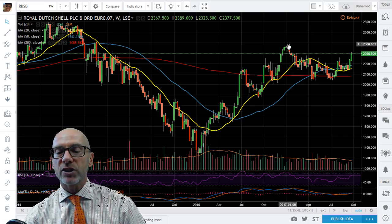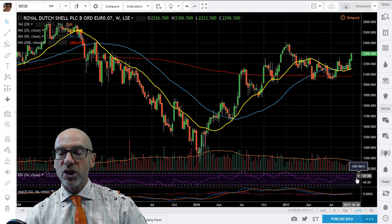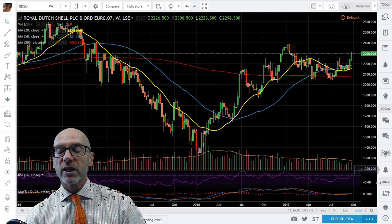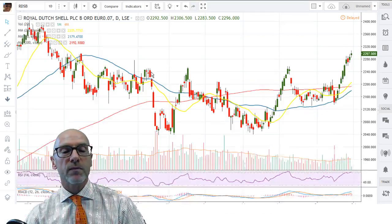There's slight resistance up at the £24 level, but I would expect that to be broken in the medium term. On this weekly chart, you can see momentum is strong. We're in an uptrend on the RSI, and presently the RSI is at 62.28, and you can also see that the MACD have just gone above zero, and they're flashing a buy signal on this weekly as the short term goes above the longer term.